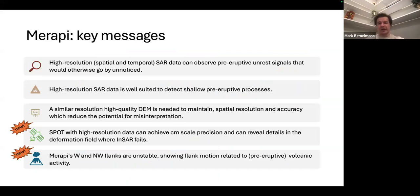can get us centimeter scale precision and get us deformation in areas where InSAR would fail. And so it's really very useful to use both InSAR and sub-pixel offset tracking in these cases to get the best of both worlds. And particularly for Merapi, it is true that the western and northwestern flanks are unstable, showing flank motion related to volcanic activity, primarily the seismicity, as the type of seismicity that was observed is indicative of magma moving through the conduits, so in the shallow subsurface.